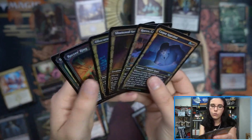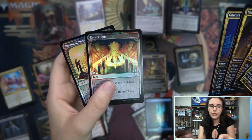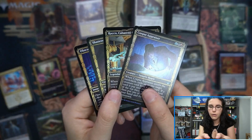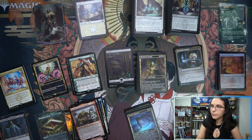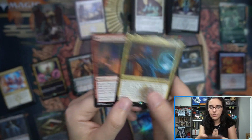And we also did have a total of 4 of this style showcase foil, 2 of the commons, Botanical Plaza, Racer's Ring, Obscura Charm, Shattered Seraph, Rocco, and Corpse Appraiser. Don't forget to appraise my corpse in the comments down below. 2 commander cards, Spiteful Repossession, and Kami's Obscura Oculus.